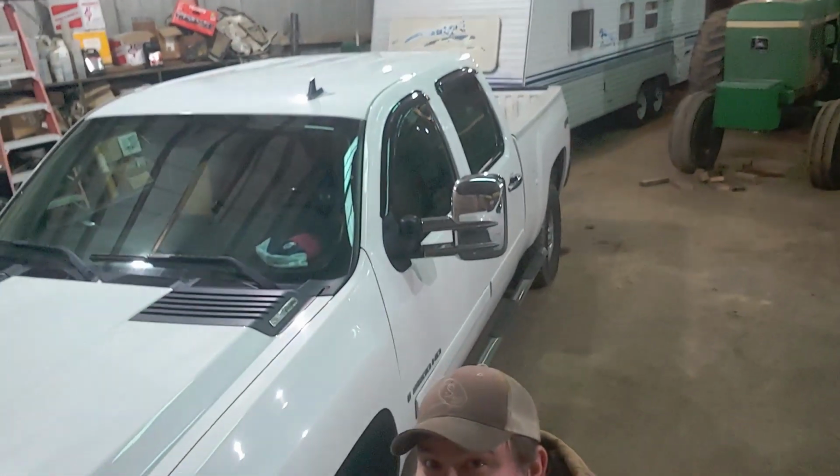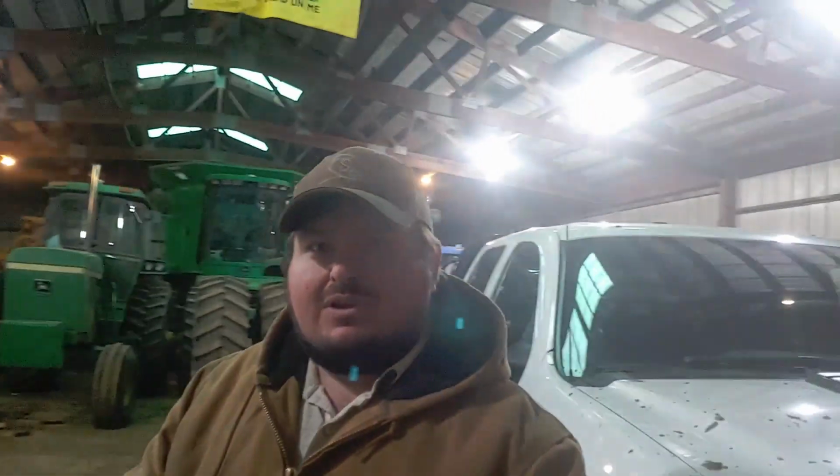a diesel. Now, say you want a truck to drive around town. You're going to pull your boat to the lake on the weekends. Maybe, I got a 24-foot camper back there. Say you're going to pull your small to mid-sized camper on the weekends. I'm going with the gas. And like I said, this truck here does heavy duty applications, and it never complains. It does them day in, day out. But just to drive around town and pull your boat on the weekend, I think you need to go gas all the way.